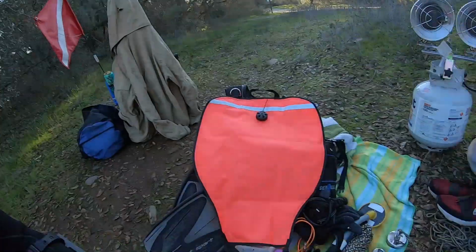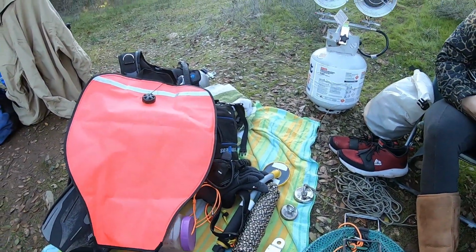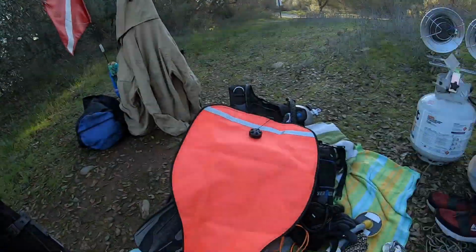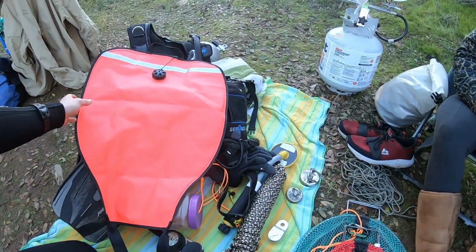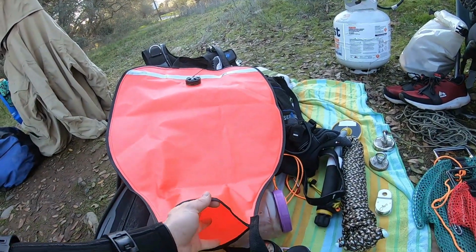But yeah, so the first thing I got was this airbag, I guess it's a dive airbag, but it lifts about 50 pounds, and you're gonna fill it up right here with your regulator, your octo regulator, and just that air displacement in the bag makes it float up to the surface. So I figured that'll help me out.